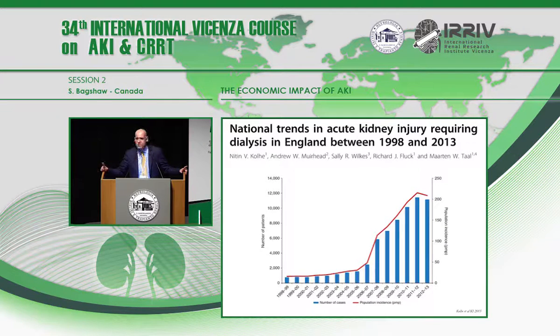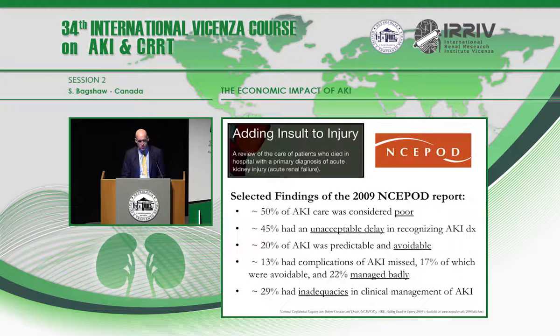What is apparent is that we are utilizing more renal replacement therapy to support patients with acute kidney injury, in particular in intensive care unit settings. This is data from the UK, which clearly shows a trend of increasing utilization of renal support, but the same has been shown in Canada, and actually in the United States as well, that we are now using more renal support in our ICU patients who have acute kidney injury.